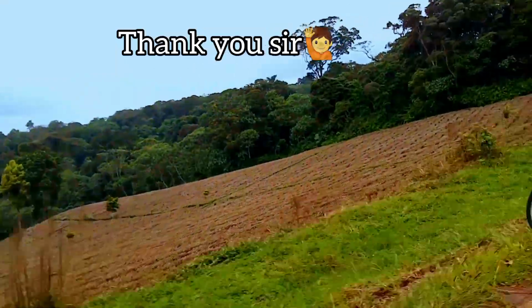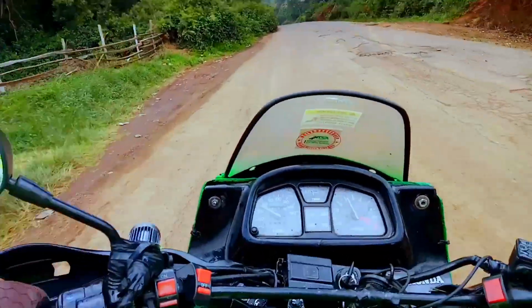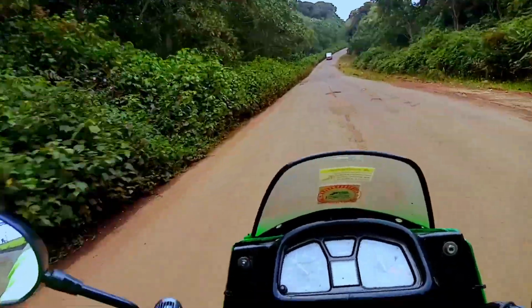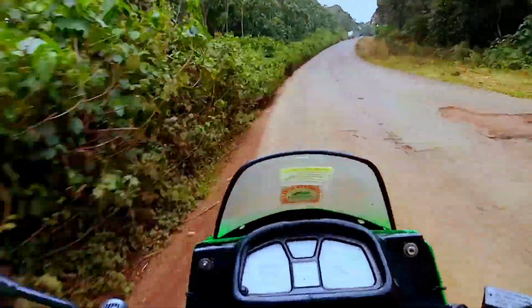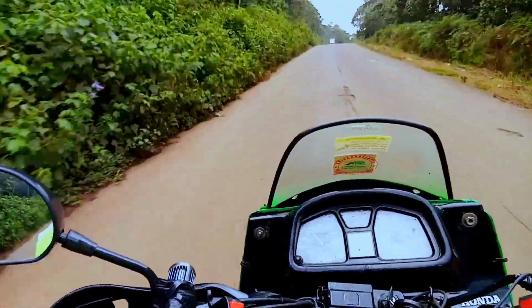Yeah, those are some nice cops just trying to find out who is who and where they're going, because from this point going forward, we are getting very deep into Kieni Forest. Very deep into the forest, where now this road becomes completely deserted, in the middle of a very deep forest. Back to our discussion about rural roads.